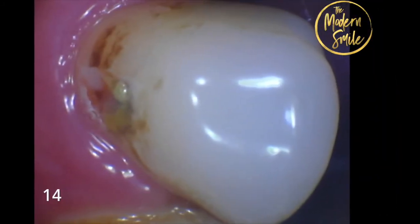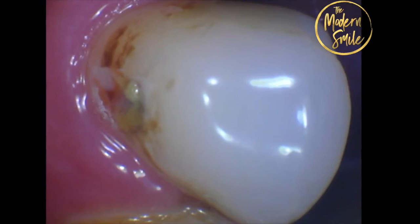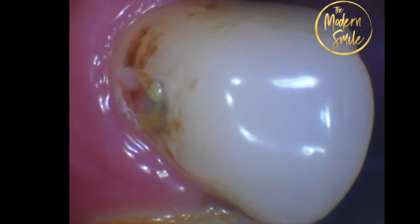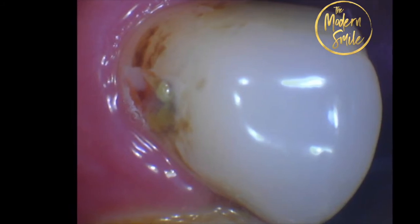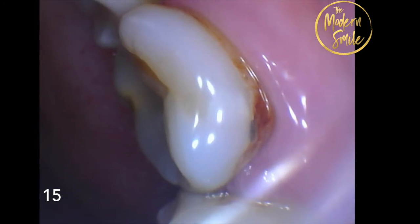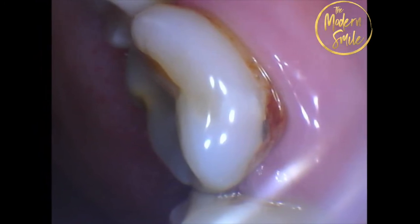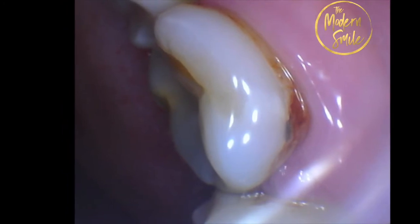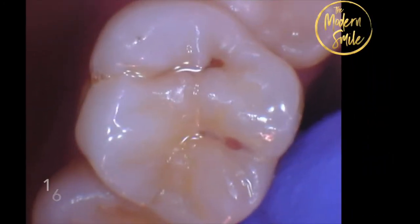This tooth is actually on the top and it's right at the gum line. We call this a class 5 lesion because it's at the gum line. We had to drill out that brown portion to place a new white filling. This is the same kind of filling, but this is on a molar tooth towards the back, right at the gum line. These can get a little tricky because we're going down below the gum line.